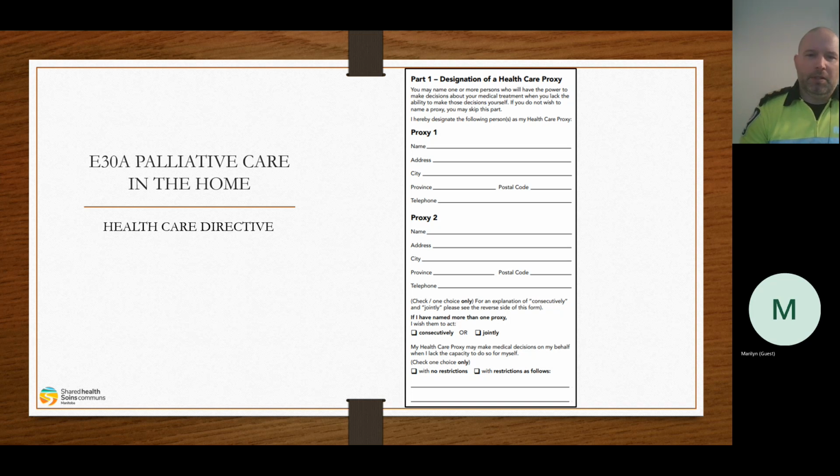So if you have a disagreement between your proxy 1 and proxy 2, sometimes it can be difficult making those decisions. But if you look underneath proxy 1, proxy 2, it talks about decision making. So it talks about if they're to make decisions, if there's more than one proxy present. So if proxy 1 is present, great. And proxy 2 is not there, proxy 1 makes the decisions. If proxy 2 is there, proxy 1's not, proxy 2 gets to make the decision. But if they're both there, we can have some disagreements.